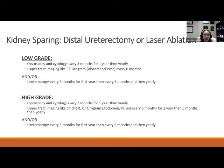type of cancer you had, the volume of cancer you had, and what your previous cytologies have been, to understand if you need to be followed closely, where they need to look up into your kidney every 3 months, or they just need to follow you with urine cytologies and CAT scans.